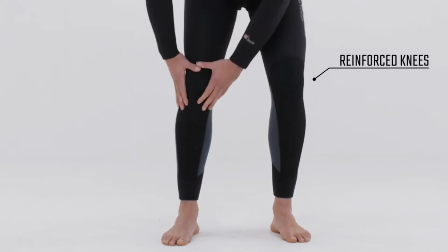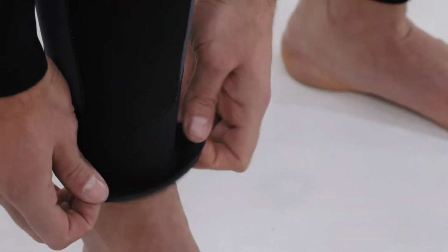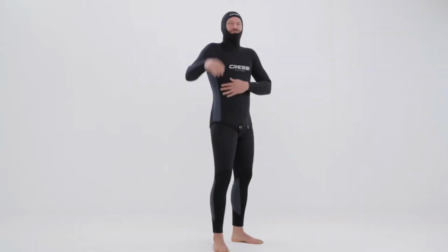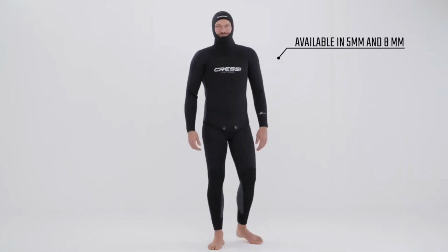Knees are reinforced with Supertex elastic. Wrists and ankles are also sealed with glide skin to minimize water entrance. The auxiliary pattern is designed to allow a great mobility despite the thickness of the wetsuit. Vistara comes in 8 and 5 millimeters and in sizes from 2 to 6.